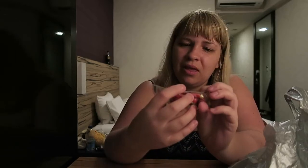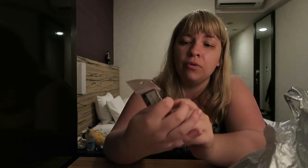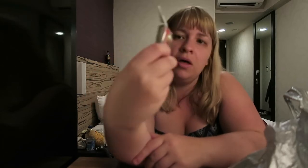Next thing I got, and this one is really confusing. It says horror on it. This is a Bearbrick. It actually says horror on that as well. And that is a Stimpy Bearbrick. I've never heard of these things before, but there were loads of them.